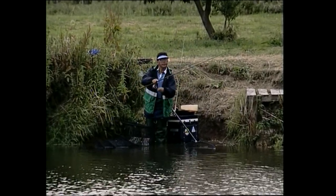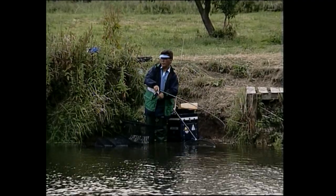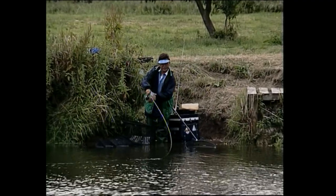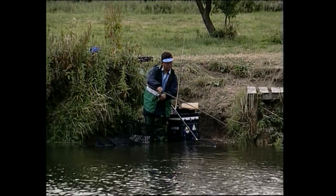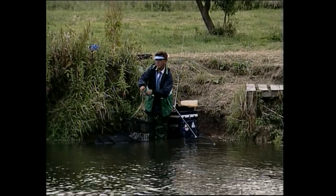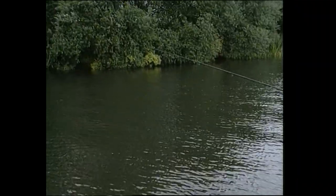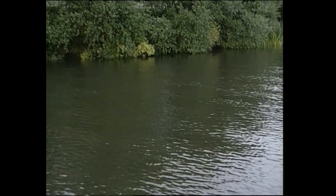And these chub, over the course of time, get to know where weed is. And there's nothing worse. I don't like losing fish any time. There's nothing worse than in a match having that match-winning fish on late in the session and then losing it in a weed bed. This one's come up.